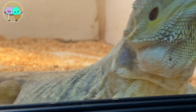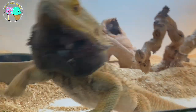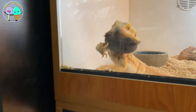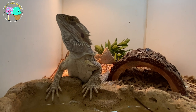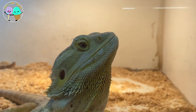Speaking of cool lizards, you guys, here we have the bearded dragon. These guys are very friendly. So friendly that when they move their arms, they look as if they're waving hello. Now, these are big lizards, guys. They can grow up to 24 inches. So make sure you have a large enough habitat for them to move around in. And they also require a heat lamp as they are from a warm environment as well.